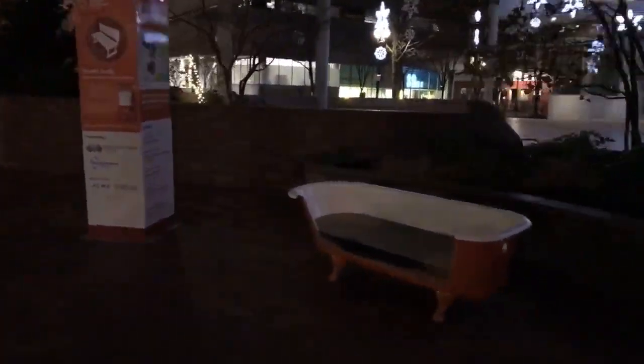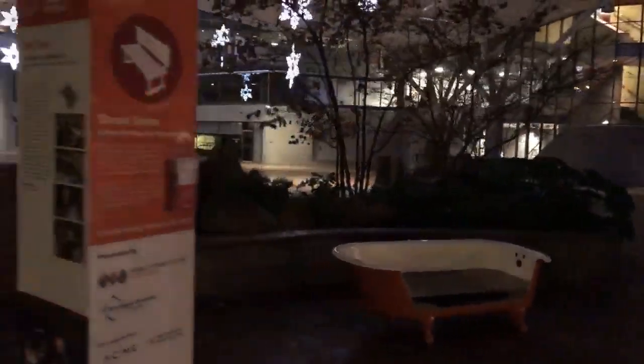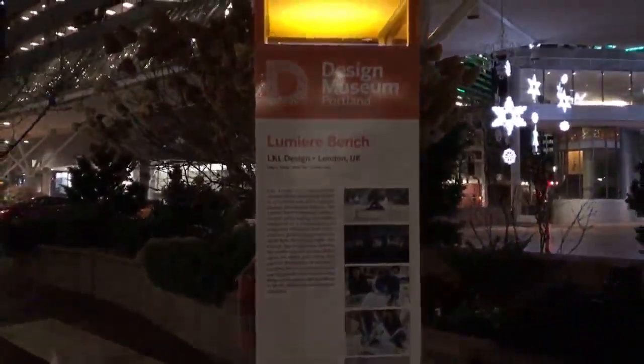I guess we're getting a design museum or something in the World Trade Center, and so they have these, what they're calling street seats. And there's 15 of them, and they're made of all these crazy different materials. Like that one was a tub. This one came from London. And all of them have these bright little orange beacons that tell you about them.